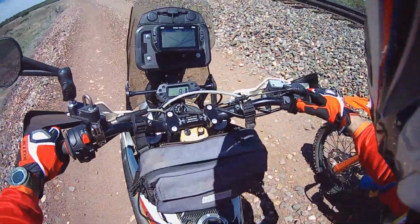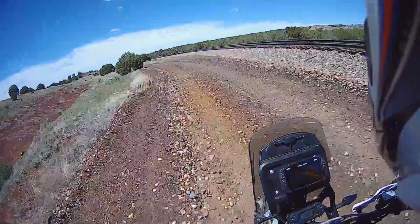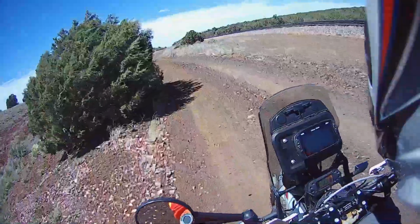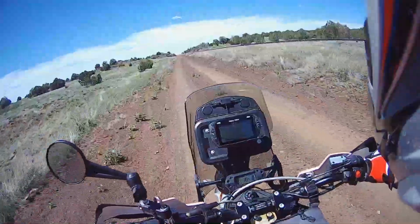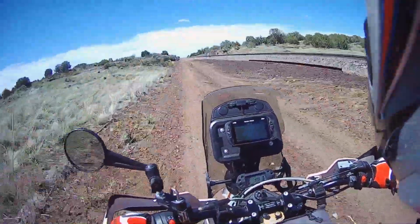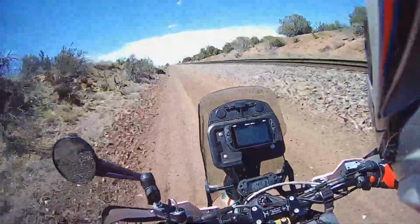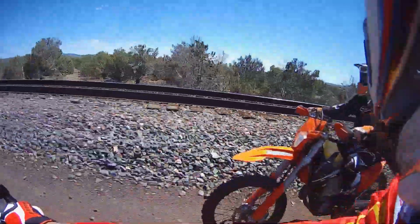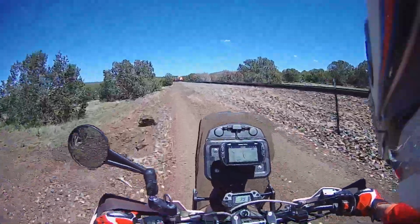Right, onward. Well, we're on our way to go see the Johnson Canyon Railroad Tunnel. It's an abandoned railroad from World War II times. And there's supposed to be a tunnel about 220 feet long. And that's going to be our goal on this ride, is to find this tunnel. Check it out. Yeehaw! Here comes the train!